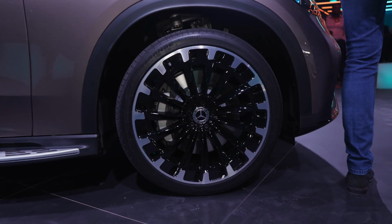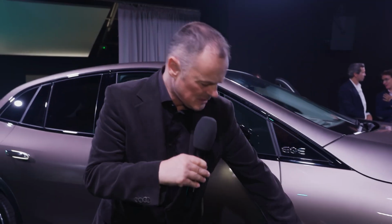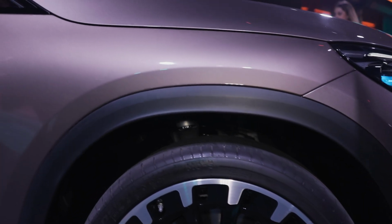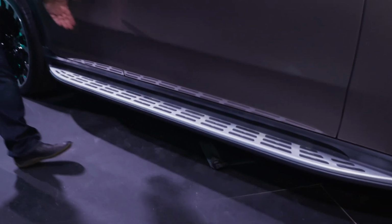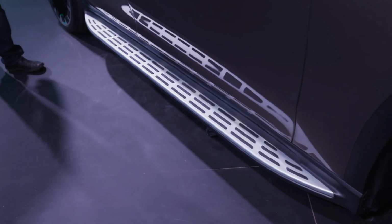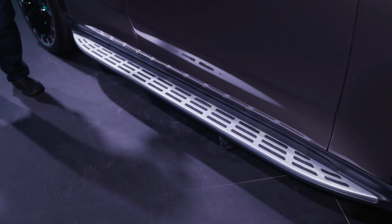Major difference between this and the AMG version or the EQS is that it's a little bit more rugged in look and feel by design. They really want this to look a little bit more utilitarian. Here on the side you can see the foot skirting that goes across the entire length. Apparently that's not just there for visual effect, that really helps the aerodynamic performance of the car and the drag coefficient.